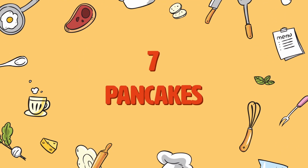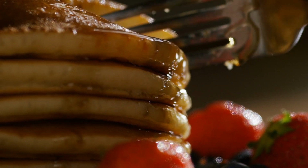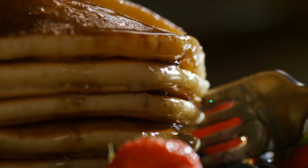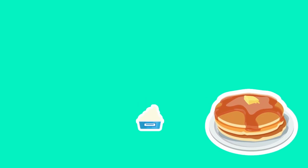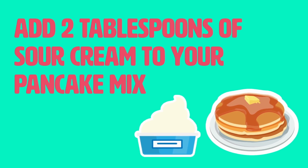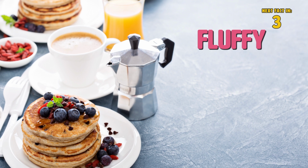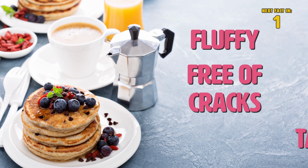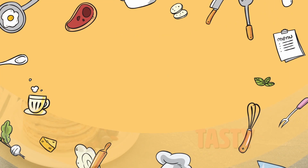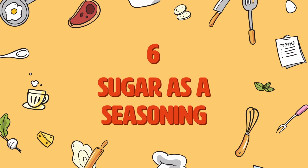Number 7. Pancakes. Pancakes. The best of the best when it comes to breakfast. Don't you agree? Well, want to get the best pancakes? Always add 2 tablespoons of sour cream to your pancake mix. This trick works for all kinds of pancakes, and they turn out to be fluffy, free of cracks, and most importantly, tasty.